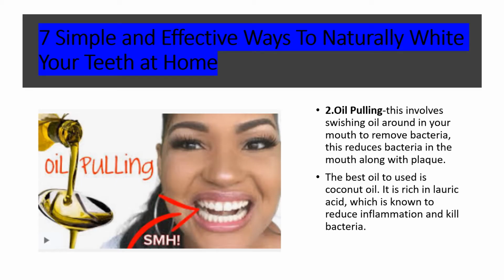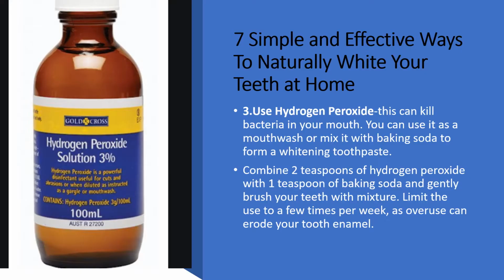2. Oil pulling. This involves swishing oil around in your mouth to remove bacteria. This reduces bacteria in the mouth along with plaque. The best oil to use is coconut oil. It is rich in lauric acid, which is known to reduce inflammation and kill bacteria.